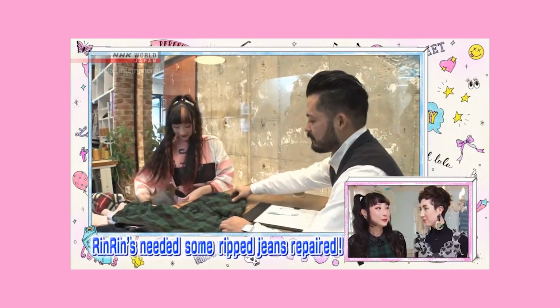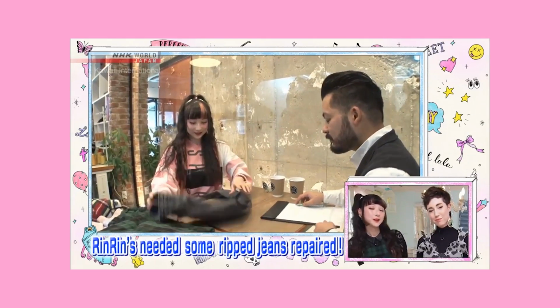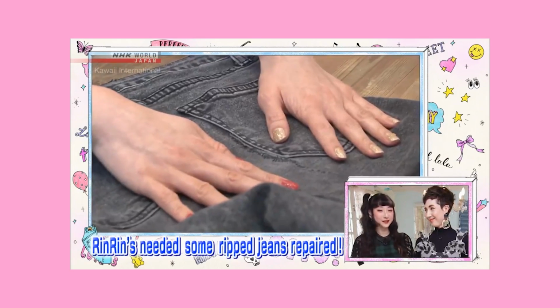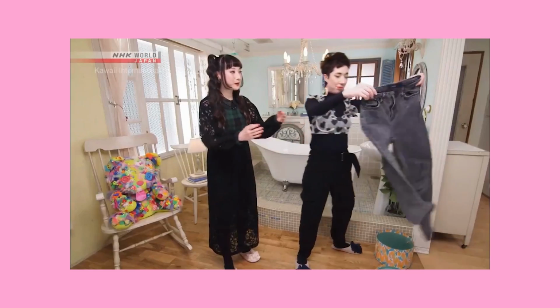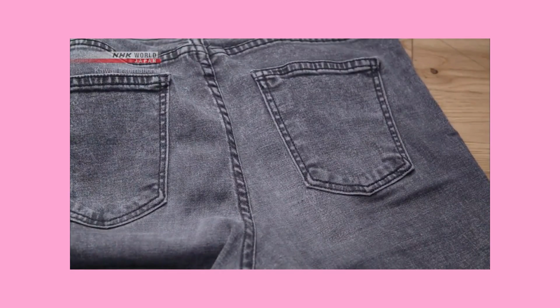Actually, I had a pair of jeans that I've worn for about 6 years, and it's my favorite pair of jeans. Right before we went to their shop, it had ripped down the butt, right here. So they repaired it for me. Look! You can't even tell that there was any rip. Can you guys even see where the rip was? You have to get really close to it.